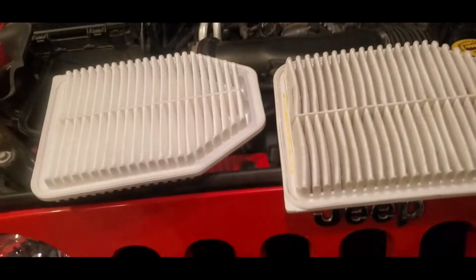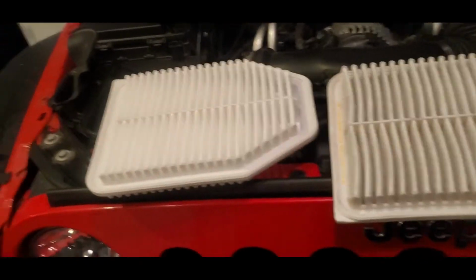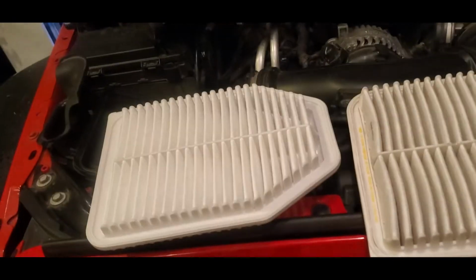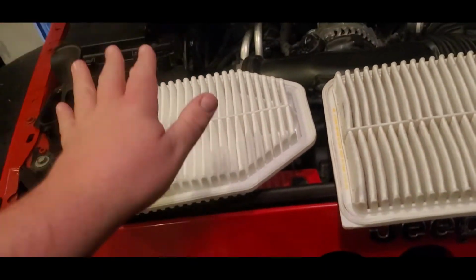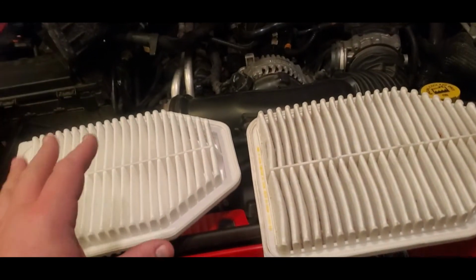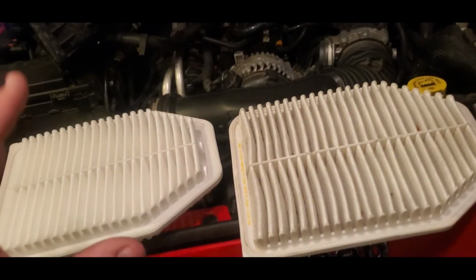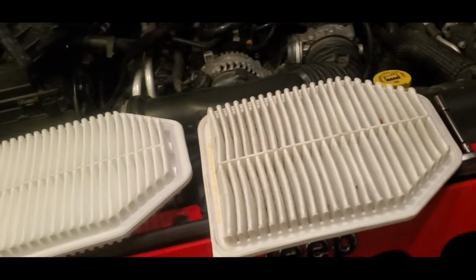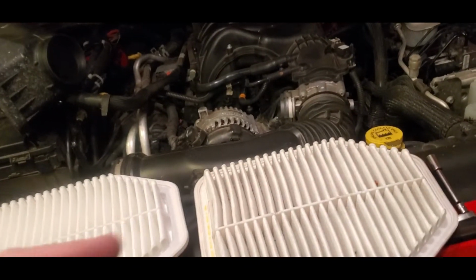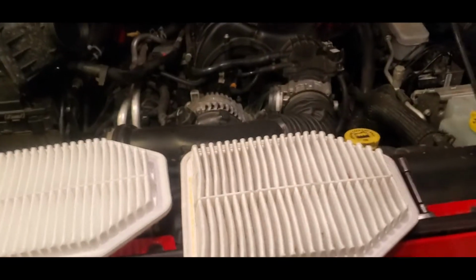Do they restrict a little bit of airflow? Yes. But if you're off-road and you're rock crawling, do you need that? No, you don't. So think smart about what air filter you put inside of your vehicle. Don't put a high-flow air filter in your vehicle if you're actually going to go off-road, because that stuff will get in your engine and you will end up paying in the long run. Just my thoughts. Post your thoughts in the comments below.